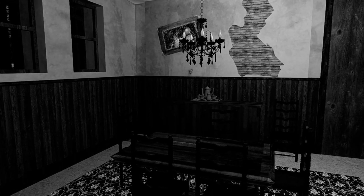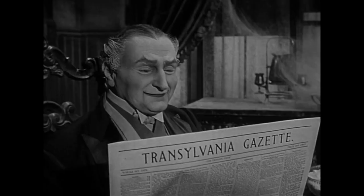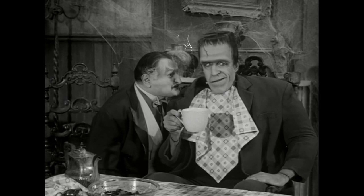Some things that took place in the dining room. Herman dieting. Grandpa reading his Transylvania Gazette. Grandpa's date trying to poison him. Sausages making their way across the table all by themselves. And Herman and Grandpa hatching plans.